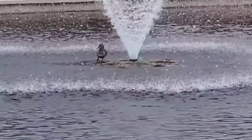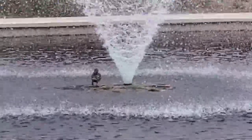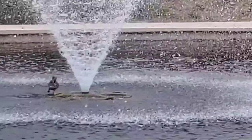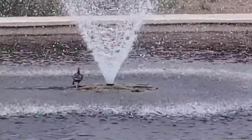And over here is a duck, and it's not too great on the camera. I would say that is a female duck because the male ducks have the green sides, and this one has a blue tail.